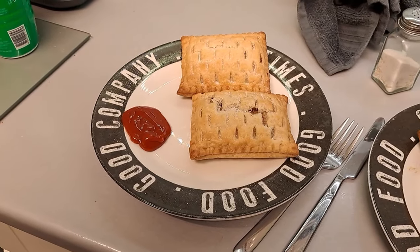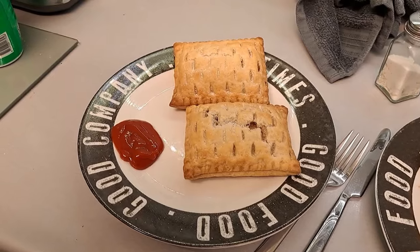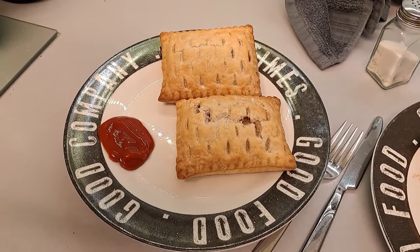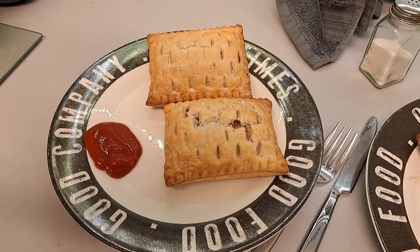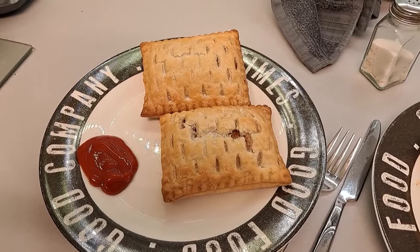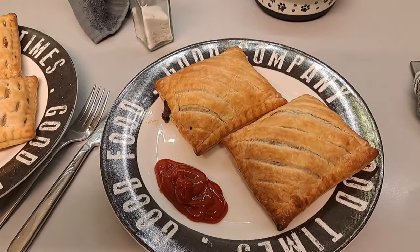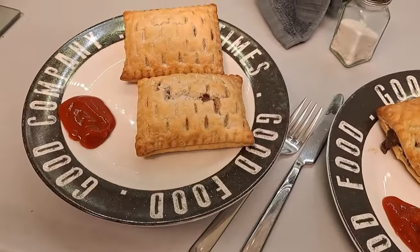Now I'm going to sort dinner. Tonight's dinner was stick it in the oven and cook it, as I've been busy, as I've just told you. Carol is having a corned beef bake, and I've got steak bakes, and we're having tomato ketchup with it as well.